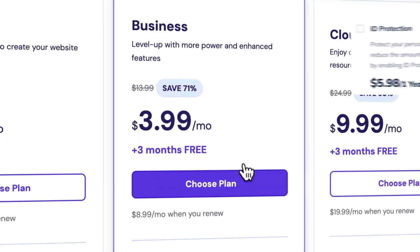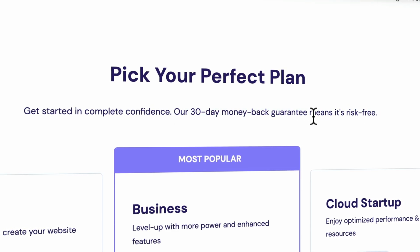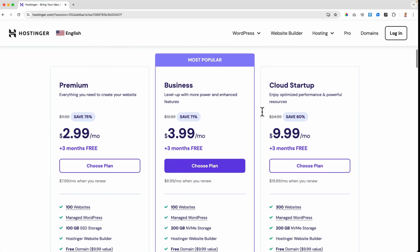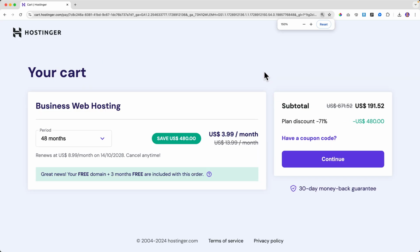And to make it even better, let's scroll up. You get a 30-day money-back guarantee. So it's risk-free. If you somehow don't like the service, you can get your money back, no questions asked. So I will go with the business plan. I click on choose plan, and then we see this page. Let me zoom in a little bit.